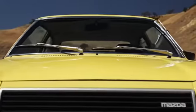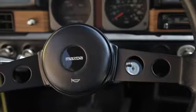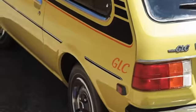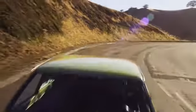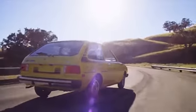It literally has the bones of an RX-7. This is what the RX-7 was built on. And so you can really feel that as you throw it into a corner. As long as you're going downhill, you can feel the nimbleness and the balance in this car that you really wouldn't expect from looking at it.